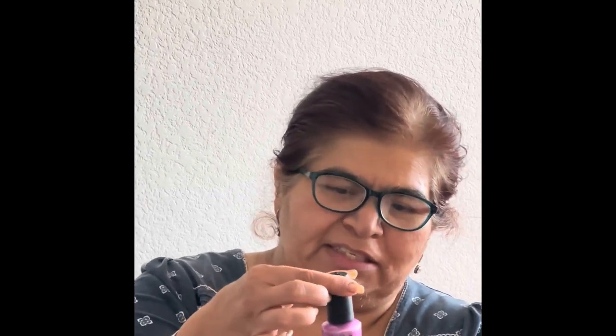OPI. You all know that. And now I can read, it says the shade and all is okay. It doesn't say any color. Oh no, there is a number 2321 and it says Bikini Boardroom, and it's a purple, shining, shimmery purple, and OPI. OPI is always my shade. They're a little expensive color, expensive brand, but I still love OPI.